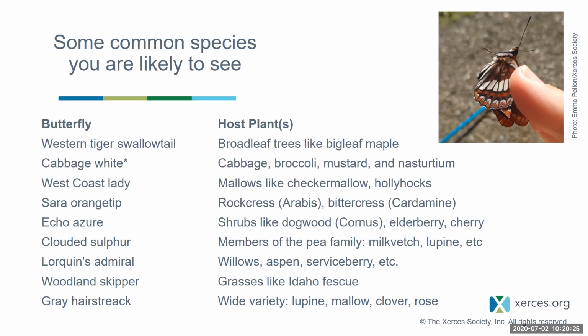Cabbage white is by far the most frequent butterfly I see, which is a little disappointing because you'll see that asterisk. It's a non-native, and it's actually considered a pest in agricultural settings. And you'll find it sometimes on plants that you grow in your garden. I found larvae on my kale. So if you watch a little white butterfly showing a lot of interest in non-flowering plants in your garden, that's most likely a cabbage white.